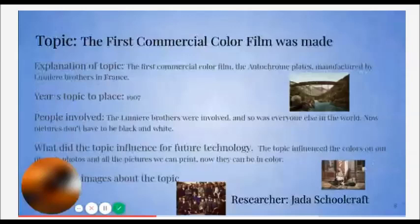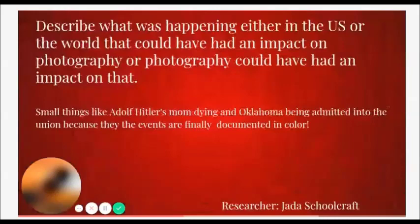The topic influenced the color on our photos, and all the pictures we can print, now they can be in color. Small things like Adolf Hitler's mom dying, Oklahoma being admitted into the Union, because these events are finally able to be documented in color.